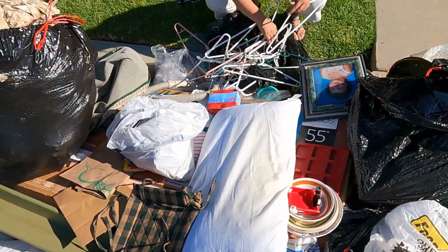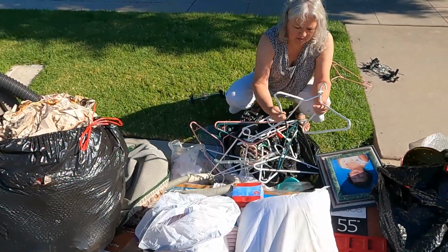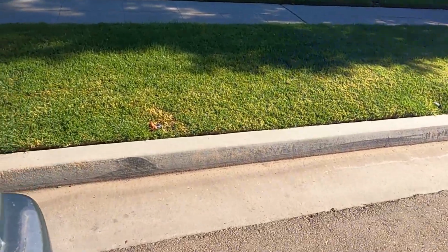Well, do you want me to gather the white ones? No, I'm good. I got enough. My name's Jim. Jim, I'm Ruth. Keep having fun. Unfortunately, I have to break off and get rid of all this stuff in this trunk.